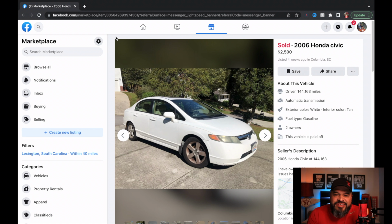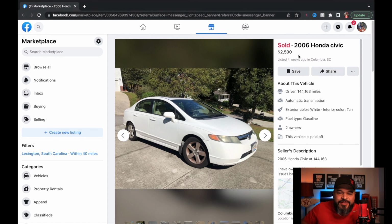It's a 2006 Honda Civic, and it's actually an EX. And as you can see, when I saw it pop up for only $2,500, this was probably maybe 11 minutes after the posting was done, and I immediately jumped on it. As soon as I saw it, I knew that there was potential. Looking at this car, it just looks pretty solid. It doesn't look like it had any type of accidents or major issues on it.